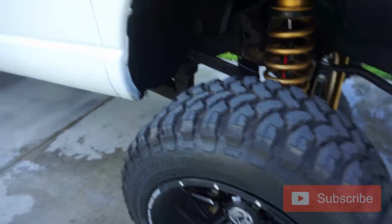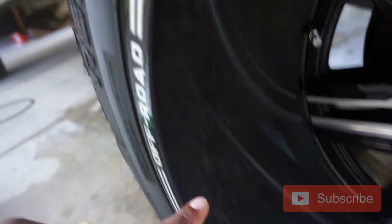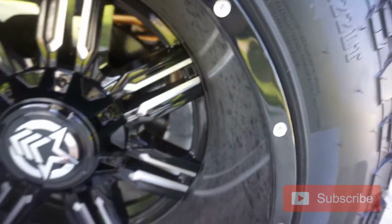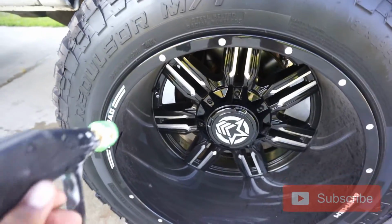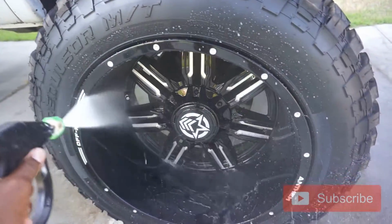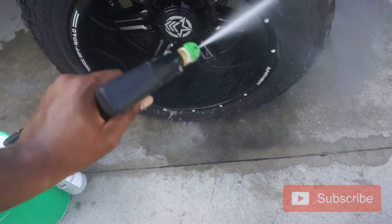But what I wanted to show y'all real quick, this is why you ceramic coat your wheels. Okay, so as you can see, this wheel is filthy. All right, you see that? This wheel is very dirty. Now, nothing has been sprayed to this wheel. Watch this. You can see all the dirt coming off.